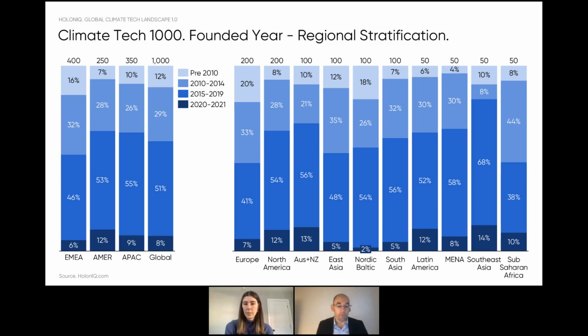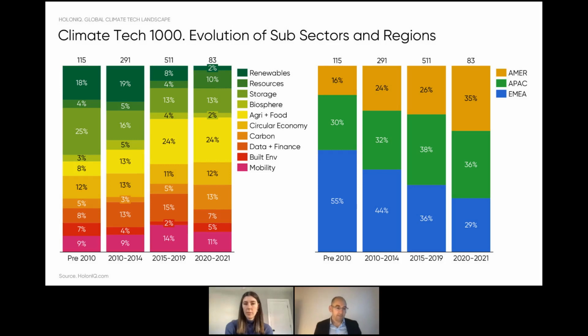So Europe, a little bit more mature in climate technology, so representing an older cohort as part of that. And kind of last data hit, I promise, is looking at the evolution. So when we throw that founded year on the x-axis down the bottom, on the left-hand side, let's look at agri-food, for example. You can see of the 1,000, 8% of that pre-2010 cohort were in agriculture, whereas in the last period, more recently, nearly a quarter of the cohort was agriculture and food systems.